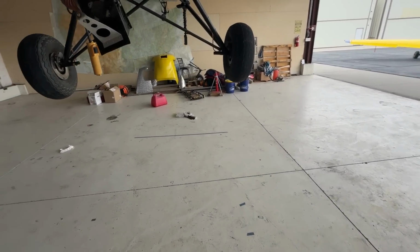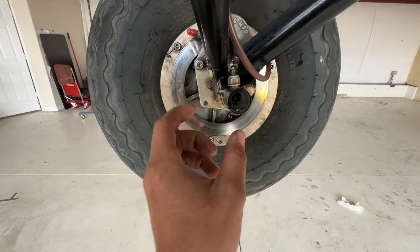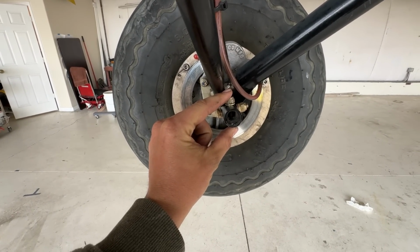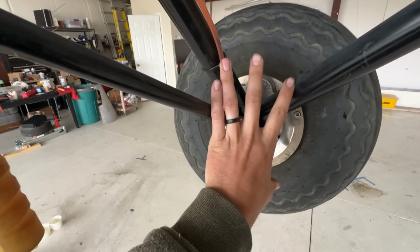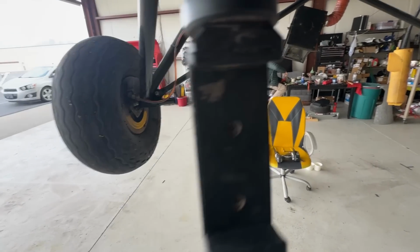So I'm over here working on the landing gear like I was showing y'all. This one is finished. We now have 2 bolts holding this together. This is the old one, which is really not going to be doing anything. This is the new one here, which is going to be holding it. Got this all back. So this side is done, and I'm going to show you guys how I did it, but over on the second side.